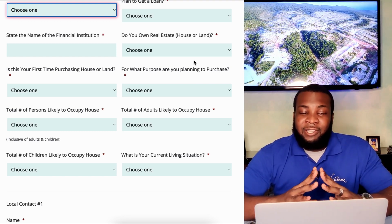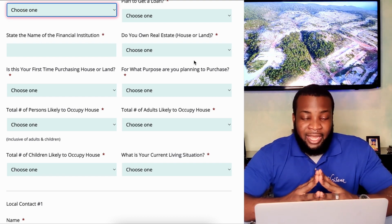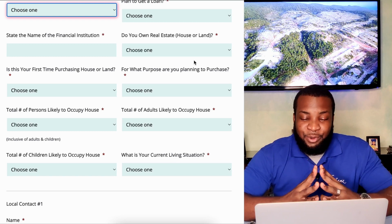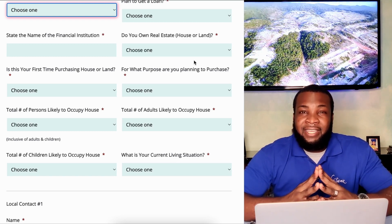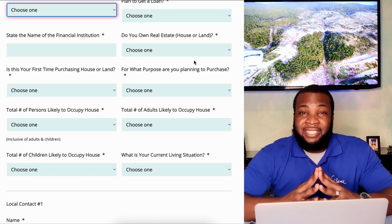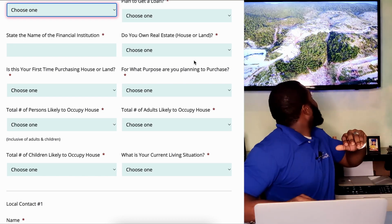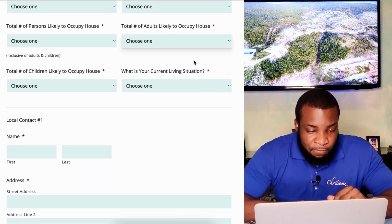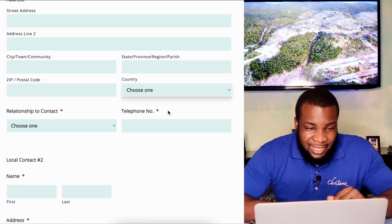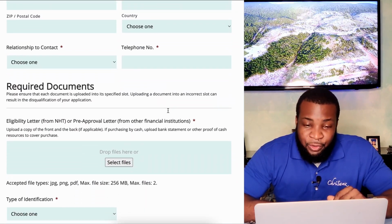Alright, and guys, also remember to put accurate information on the form, as you will need to prove that the information provided is 100% correct. Alright, so don't go ahead and just put random stuff on the sheet. Put the correct information.